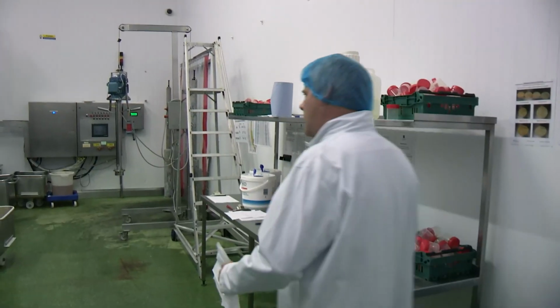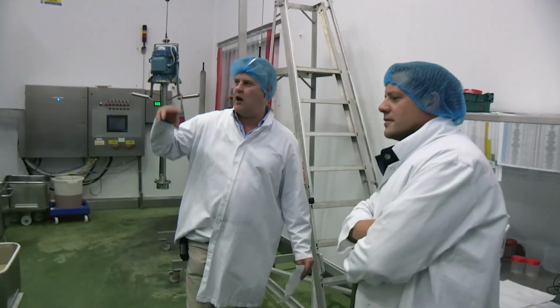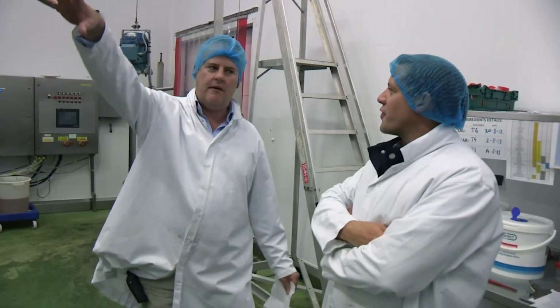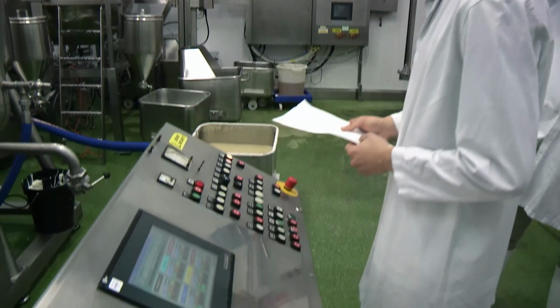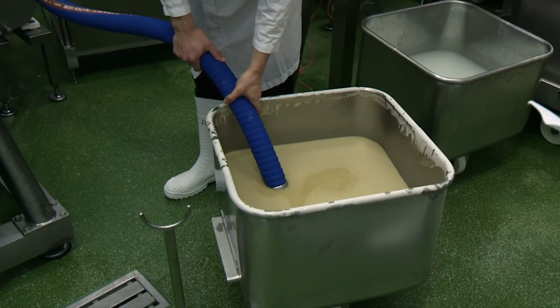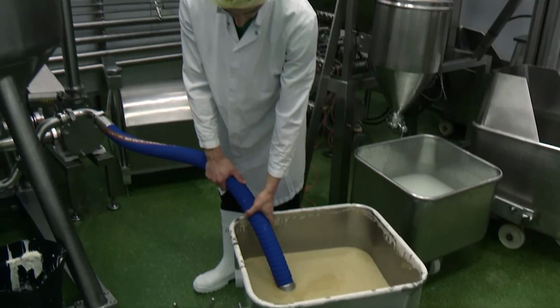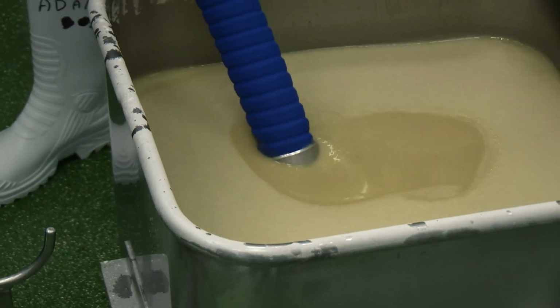We're now in the mixing room. What we're actually going to do now is start the machine. Can you put this into layman's terms? Okay. In layman's terms, what he's going to do now is suck up this stuff. So he opens a valve, and he's going to suck it all in.